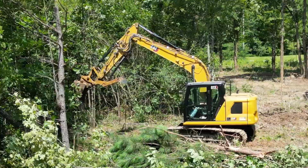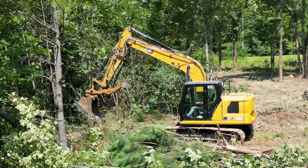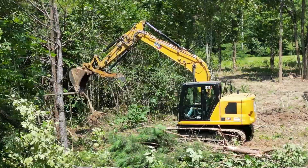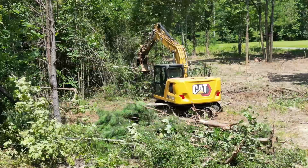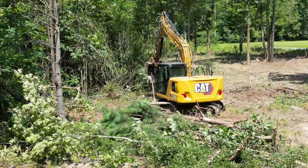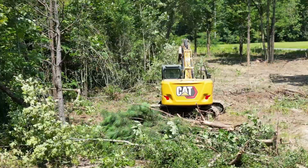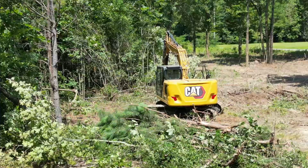What I'm trying to do is get me an area around the pile. Clear out a full circle around where the pile is going to be, and then you don't have to worry about stuff getting lost in the pile, if that makes sense. Probably going to take out this oak tree right here next to me. Yeah. I'll clean that one up in just a little bit.